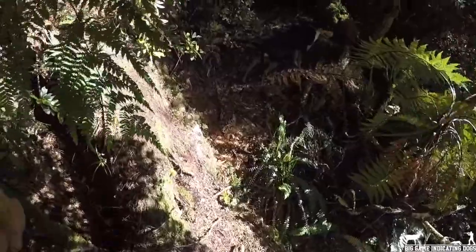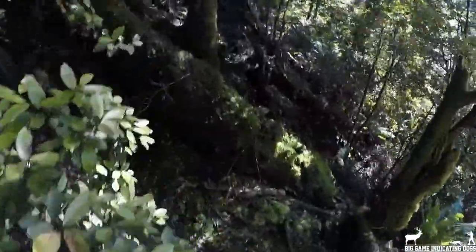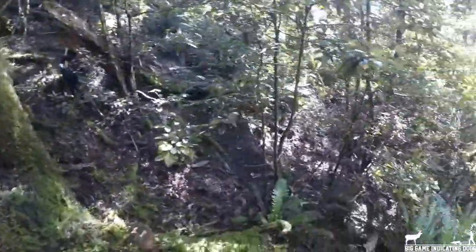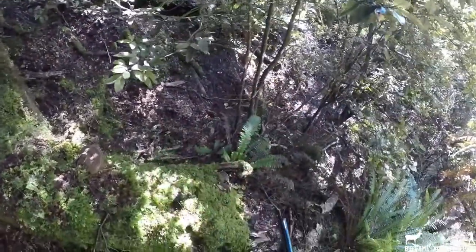Brent's pretty excited here. He knows there's a deer on the ground after the shot and he heard all the crashing. Looks like he's winding it now too because we're coming around above it and the wind's coming up.